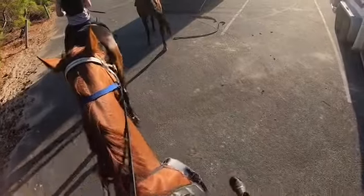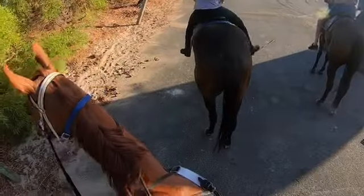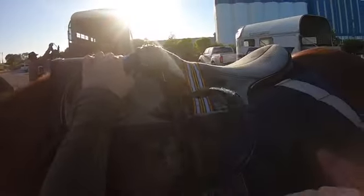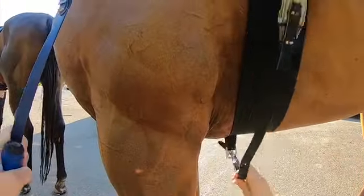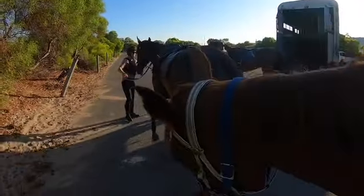So once we're all finished, we head back up to where the truck is, and I just run my stirrup irons up, hop off, undo my surcingle and loosen off the girth. Because he wears his saddle home to the stables, he'll have a wash down when he gets home. And then I just take my bridle off.